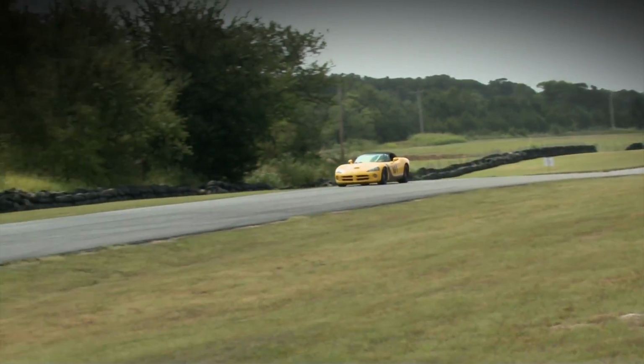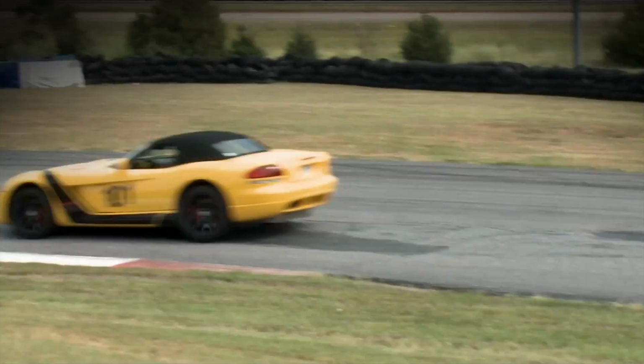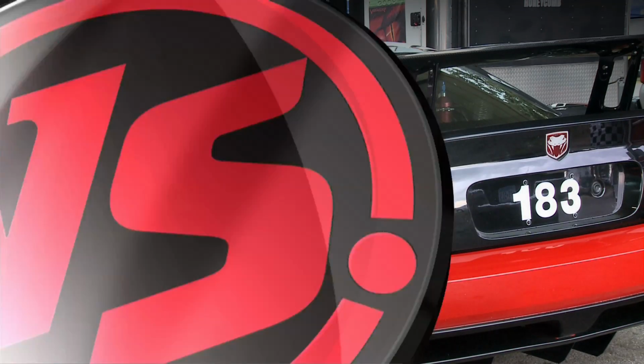And now we take care of anywhere from 6 to 11 vehicles per event. And again, they fly in, drive them, fly home. We take care of everything else. And this goes for the total novice that has a new Viper ACR that wants to come to the track. He can come on out, pay his money, and get in the show just like everybody else.